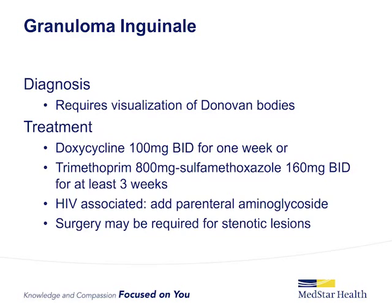Diagnosis requires visualization of Donovan bodies, which are numerous bacilli in the cytoplasm of macrophages seen with Giemsa or Wright stain. Granuloma inguinale can be treated with doxycycline BID for 1 week or with trimethoprim sulfamethoxazole BID for at least 3 weeks. Patients with HIV and granuloma inguinale should also be treated with parenteral aminoglycosides such as gentamicin. It should be noted that these lesions in patients with HIV-associated granuloma inguinale may take longer to heal. Treatment may also require surgery to correct disfiguring lesions or stenotic lesions.